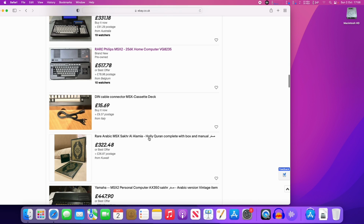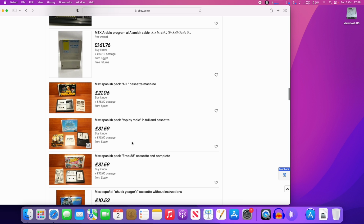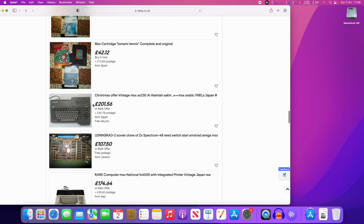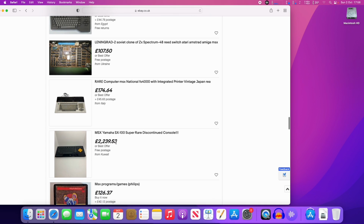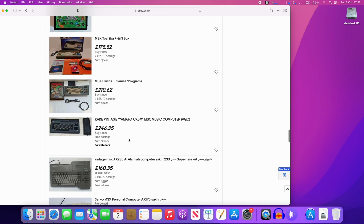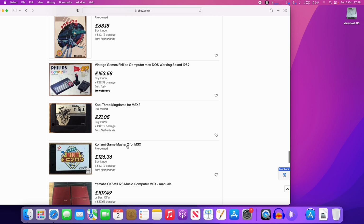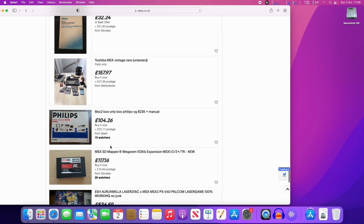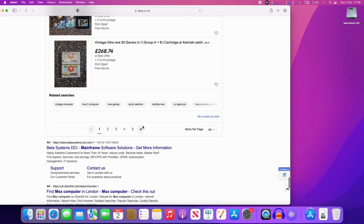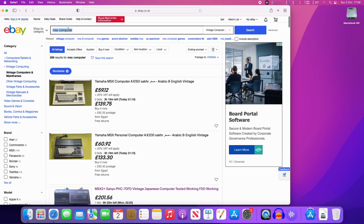Kind of thing you used to be able to pick up from the Netherlands for reasonable prices before Brexit, but that's gone. Another Egyptian MSX2 there. All from Italy, Greece, Egypt. We've not picked the best week for the most exciting things, and another Toshiba. What machines haven't we looked at? Let's try VIC-20.